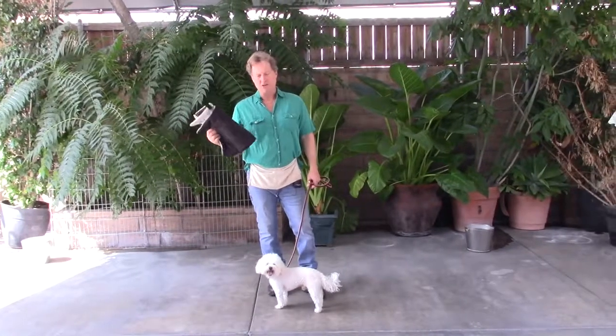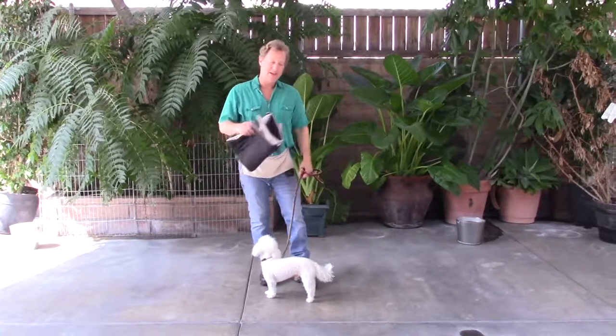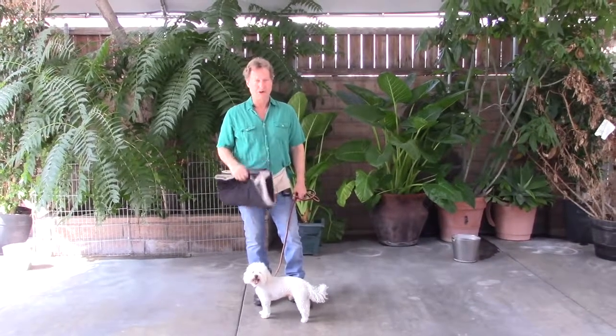So you're only going to use this mat for that. Make sure you put it away as soon as you take him off the mat. He needs your permission to go on it, and he needs your permission to come off of it, and that's the only time that he actually sets foot on this mat. Okay.